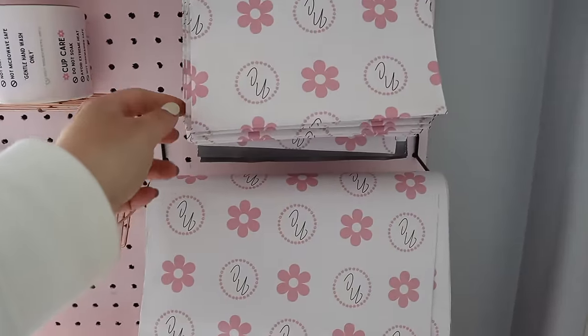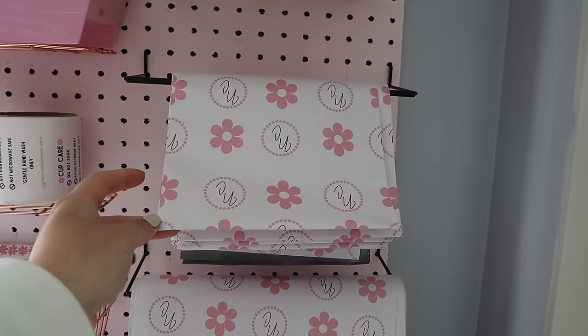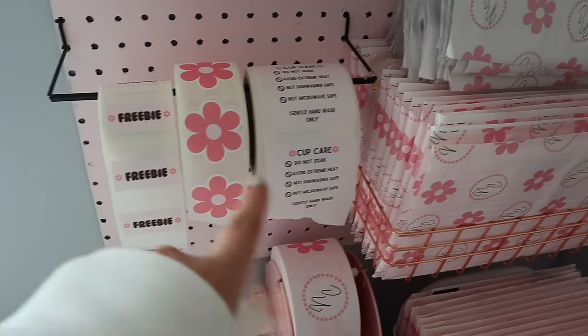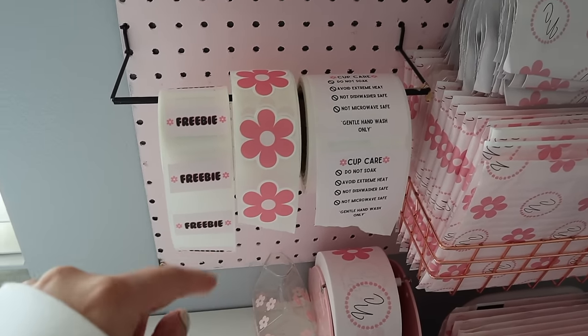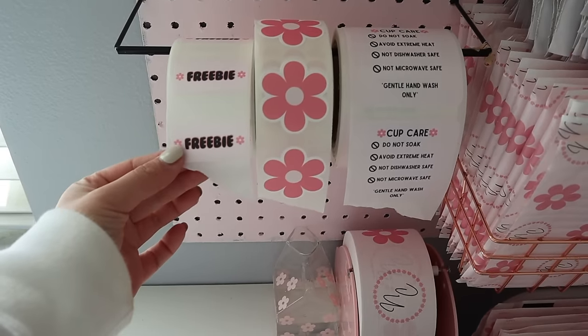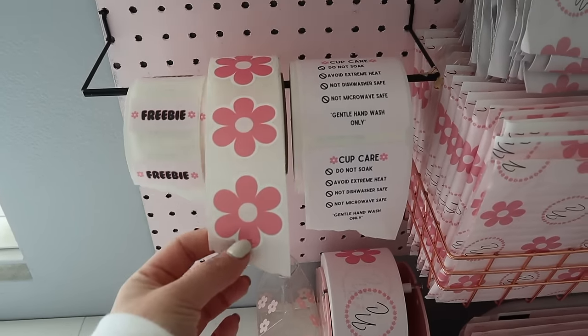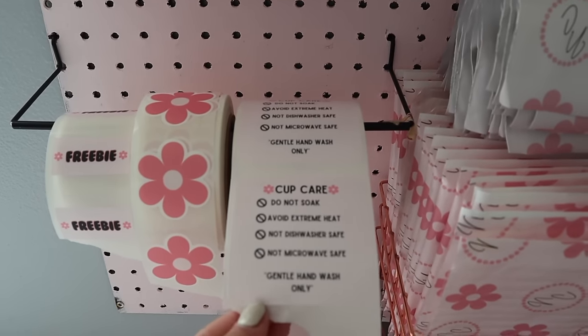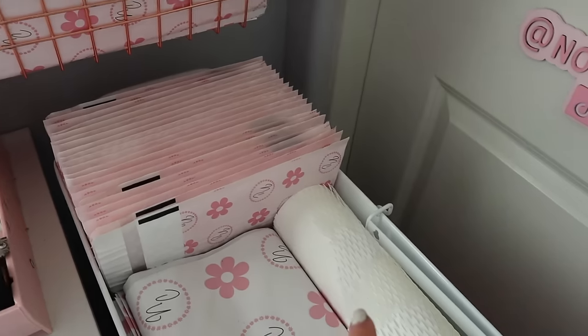And then these are 7 by 10, I believe. This is the smallest size that Sticker Mule has, so whatever the smallest size is on there. Next to my mailers, I got my three stickers that I use the most. These are just little freebie stickers here. And then these are little flower stickers for when I seal my tissue paper. These here are my cup care stickers, which I seal my honeycomb wrapping paper with.